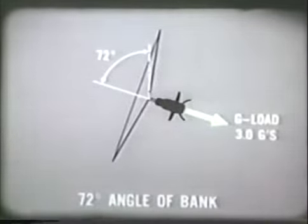A 72-degree angle of bank develops 3 G's, well beyond the G capability of a Cobra weighing 9,500 pounds, or just within the capability of a Cobra weighing 7,000 pounds. Yet the highly maneuverable Cobra can achieve angles of bank up to the vertical and beyond. To you, the pilot, this means an almost certain danger of loss of altitude, airspeed, or both in steep turns that set up G-loads beyond the G capability of the rotor system.